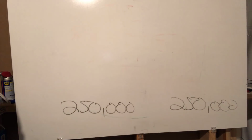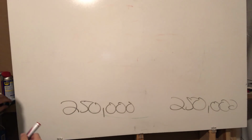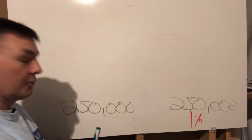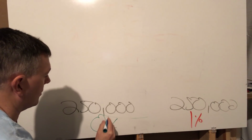All right, so we're going to use red for the portfolio that charges a 1% fee. And we're going to use green for the portfolio that has no fee. Okay, so no fee. Now, that's all we're doing differently.